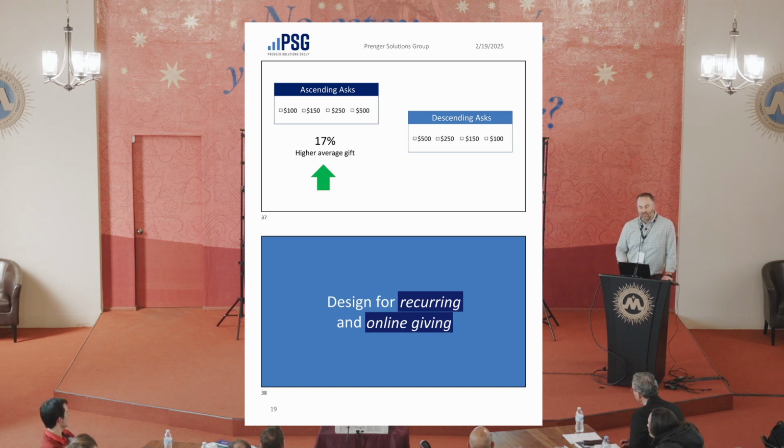We keep running experiments. Just when you think you know something, you run an experiment and it blows up in your face. We have tested this time and time again on diocesan appeals. When you're putting a printed pledge card in front of people, list the ask amounts in ascending order from low to high, okay? If we have time at the end, we'll go into a theory of why that is. But for now, I'm just going to keep moving on because we have lots of good stuff to share. How we present things matters.